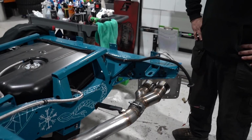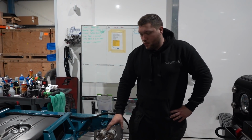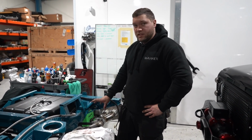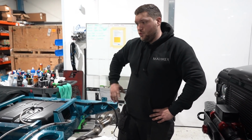As you can see, this exhaust is very good looking. This is a system that we've had made at Alunox for this vehicle. It's a quad exit, so it's 3-inch from front to back. It's got 3-inch downpipes. This essentially is finished.